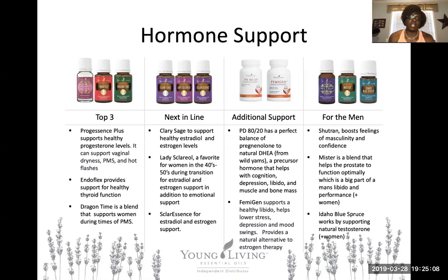And what I experienced when I introduced, I'm going to talk about the top three, is I introduced the first two, which is Progestins Plus and Endoflex. Progestins Plus provides progesterone support. That kickstarted a shift in my hormones altogether, and then I started adding in other products. So let me just go through this slide. Progestins Plus is going to provide you with progesterone support, which helps with libido, and it can support vaginal dryness, PMS, and hot flashes.